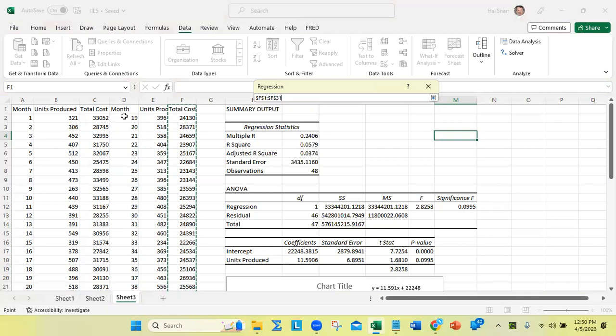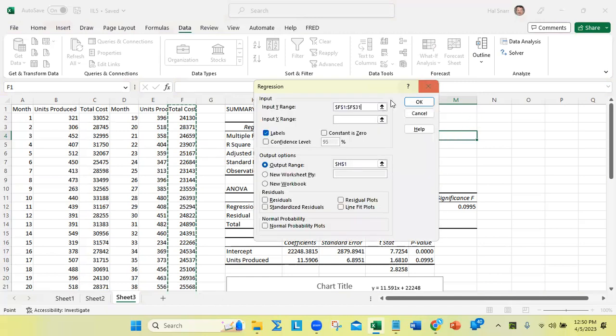What are your labels in, Juan? What row are your labels in? In D, E, and F. Are they in row 1? Okay, you got it fixed? All right, so everybody's got in cell D1 month, cell E1 unit produced, and then F1 total cost.